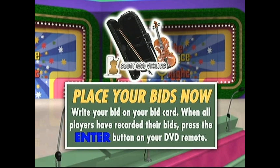$1,000. Blue. $1,001. Yellow. $500. Pink Yoshi. $1,005. And the actual retail price is?